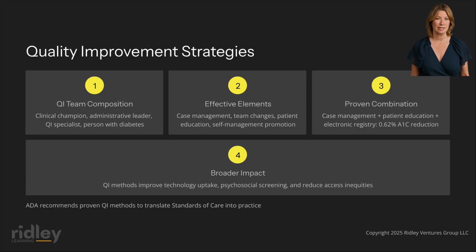A Cochrane systematic review of quality improvement strategies for diabetes care identified that multi-component QI programs may achieve meaningful population-level improvements across multiple outcomes. The most effective QI strategy combinations differed by outcome but consistently included 4 key elements: case management, team changes, patient education, and promotion of self-management.